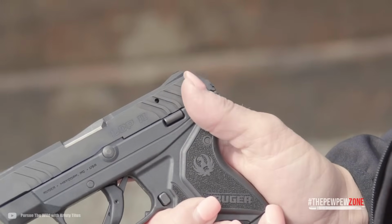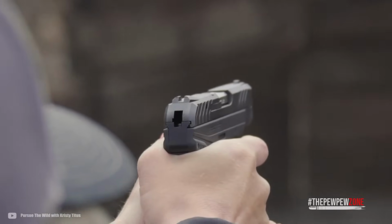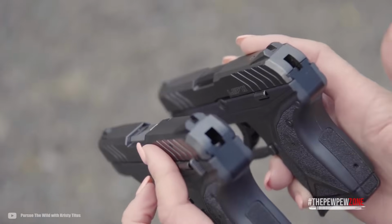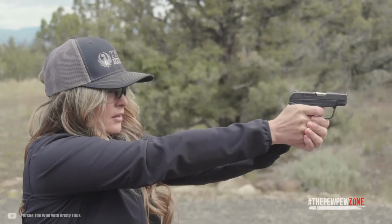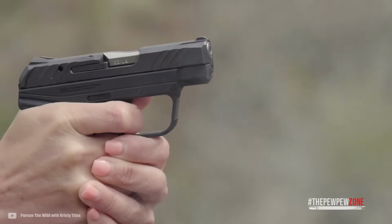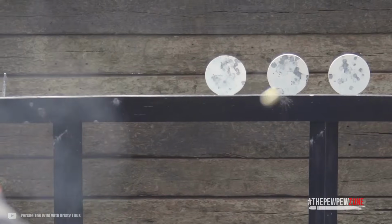The LCP2 uses a single-action-only trigger which only has to release the hammer. Because of this, it features a crisp break, a shorter pull, and a shorter reset compared to the trigger for the LCP. The sights on the LCP2 are kind of identical to that on the first LCP, maybe just a tad bit more substantial. But the ammo capacity remained the same, 6 rounds of 380 ACP.